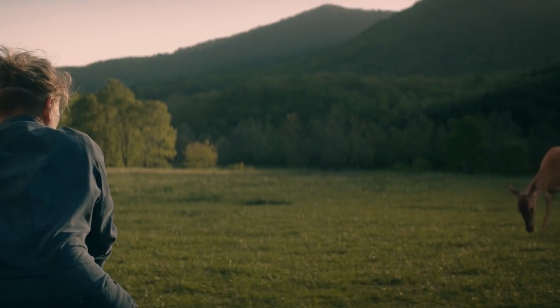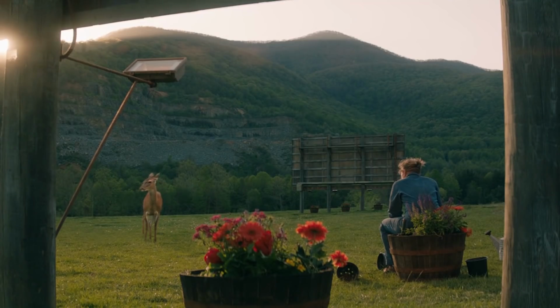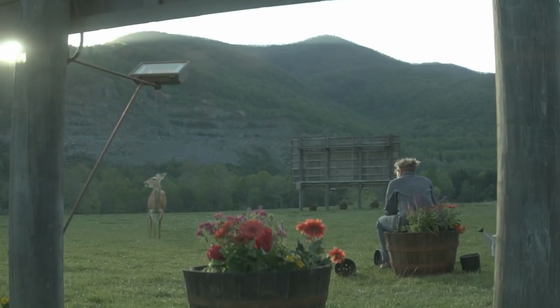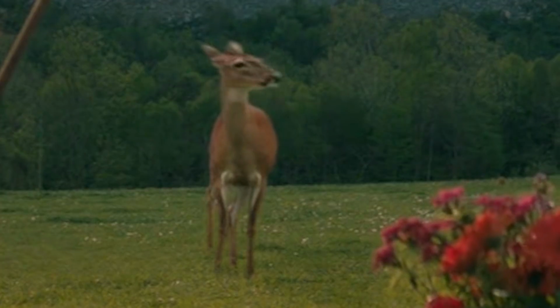It's the deer. The first shot of the deer features a pretty overcast sky, and yet the deer is fully lit. The next angle showcases the sun behind the deer, but the deer itself is evenly lit from the front. It looks like a green screen cut and paste job that we could have done during a basic After Effects tutorial. Even the deer's feet look like it's barely touching the ground, almost floating there and hovering over the lawn.